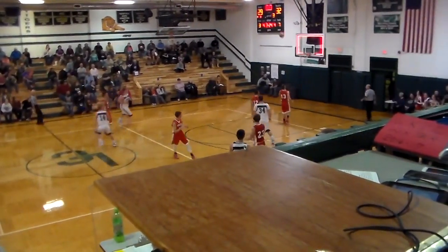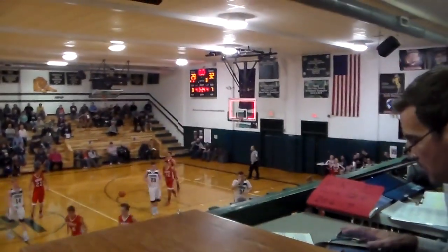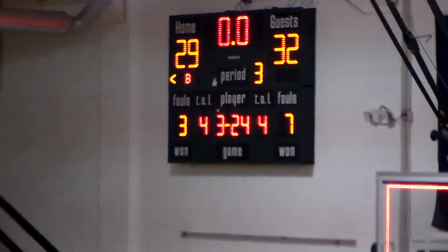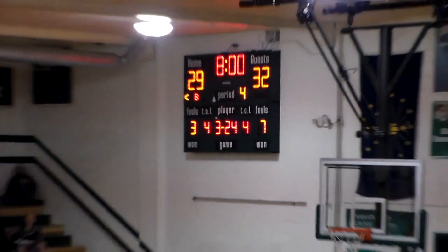2.4 seconds left. Here's Frazier from midcourt. The runner is up and just misses it. Time runs out of the third quarter of play. Knox 32, LaCrosse 29. Let's pause for the 60-second timeout.